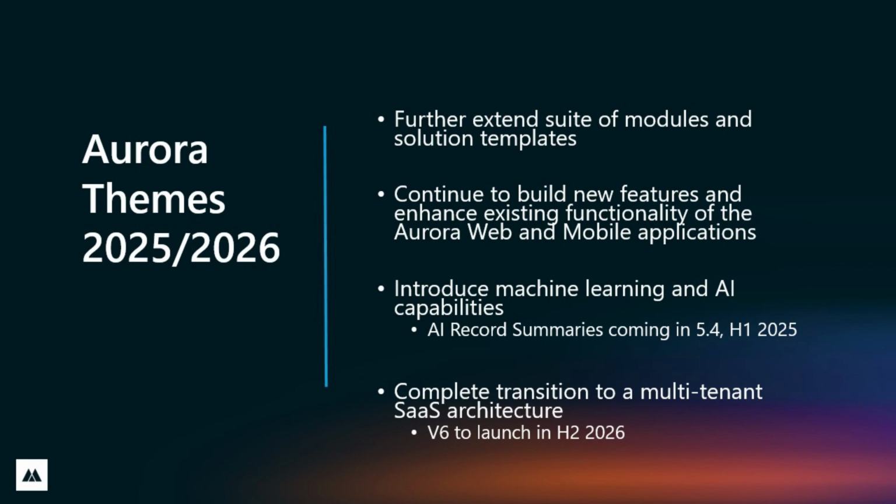Then, looking forward to the Aurora themes for 2025 and 2026. Over the next 2 years, we'll continue to build new features and functionality, both on our existing platform, but also for the web and mobile applications. Our focus will then be on further extending the suite of modules in our solution template suite based on trends we're seeing in the market and input from our customer base.